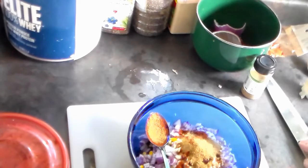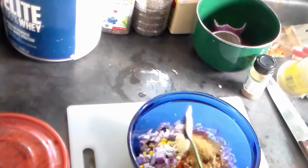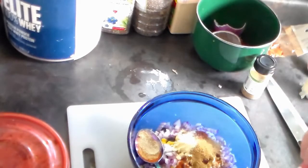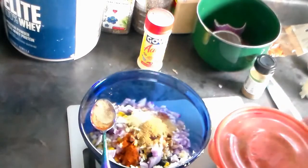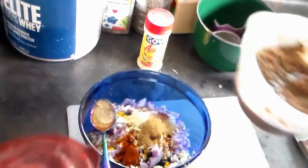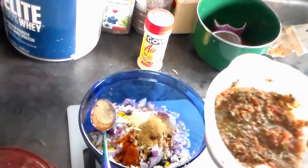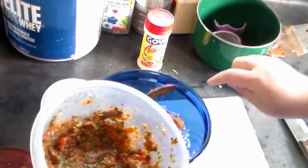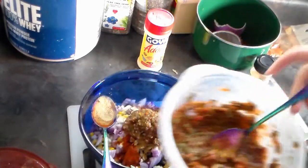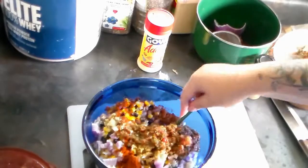And half a tablespoon of adobo seasoning. And then I have this salsa left over from Cinco de Mayo. It's still good. I already checked it. I used really fresh cilantro and tomatoes, and everything was really fresh. So it's super fresh. I'm going to add, let's do three heaping tablespoons of salsa in there and mix this all up.